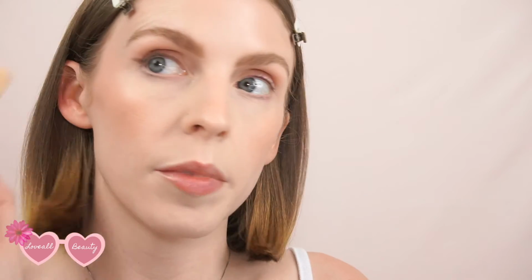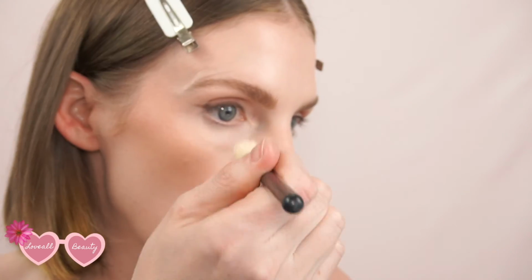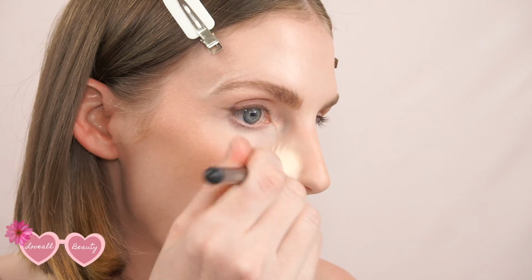I do have a little bit of fallout going on, so I'm just going to use a fluffy brush and wipe that away. We have the other eye lined. One thing to keep in mind when you are using these darker eyeshadows is that sometimes it's helpful to tap off the brush, because a lot of times you will get a little bit of fallout going on.